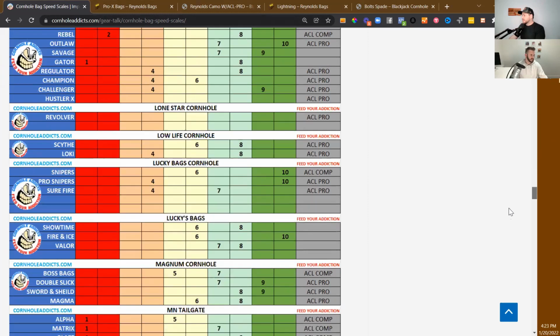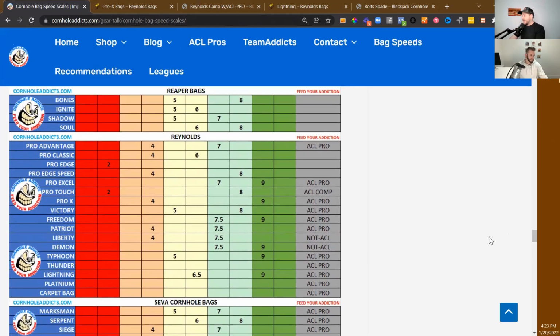I'm going to go straight to the punchline here. The bags that I've preferred historically, Reynolds Bags. Reynolds makes some great cornhole bags. You can see here, it's got this whole layout of the different speeds. This is not a Reynolds website, obviously, but this is where I first bought my first set of bags, which were the Pro X's. At the time, I needed kind of a slowish bag and kind of a fast side to a bag too. So I actually have those here.